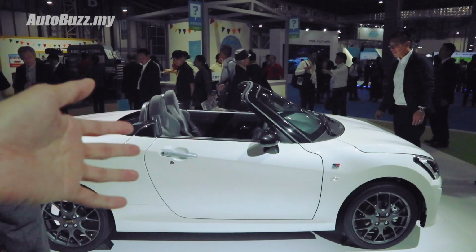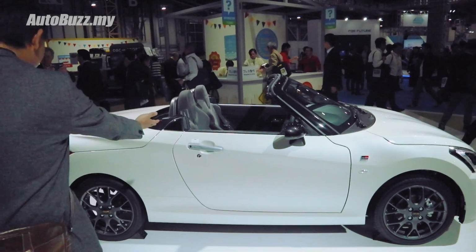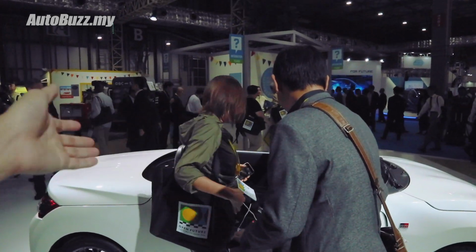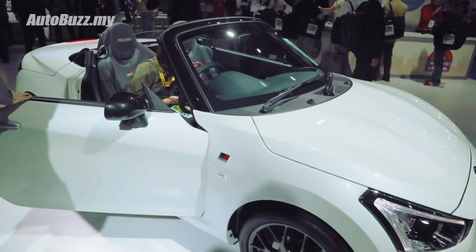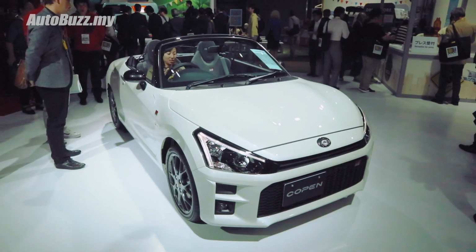So that means half the time, if you want to take this out on a long drive, on a road trip, obviously you're going to have some baggage with you. You can't fill up the trunk because you need the trunk space to fill up the roof. That's a pretty eccentric characteristic of the car, I suppose. But I mean, compromises, I suppose.